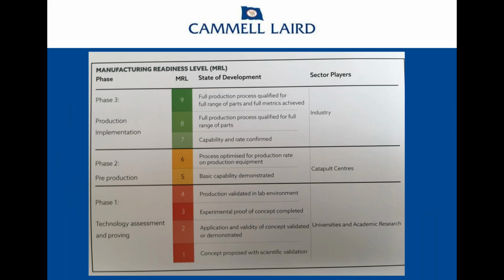You can read the rest of that. This is what I was mentioning earlier about the manufacturing readiness levels, MCRLs. And what we're about here is addressing the 7, 8, 9. We have any number of universities and research centers looking at 1, 2, 3, 4, and even potentially the 5, 6 now with our catapults. But what we see ourselves as is very much involved in the 7, 8, 9, and it's about being able to introduce fully developed production systems. And this is again where we're working with Innovate. Fully commissioned, fully completed, ready to go into the production halls.